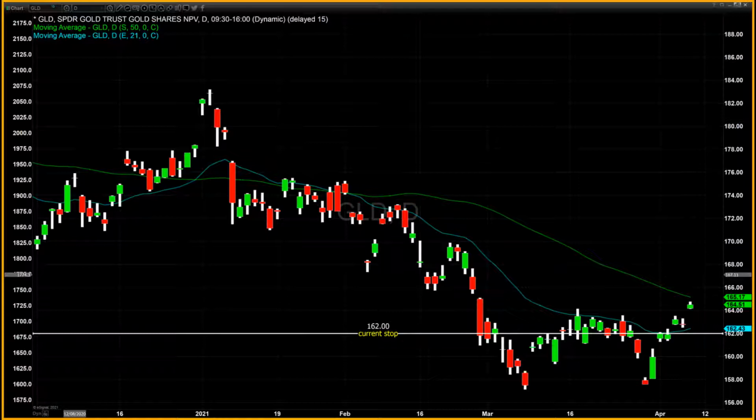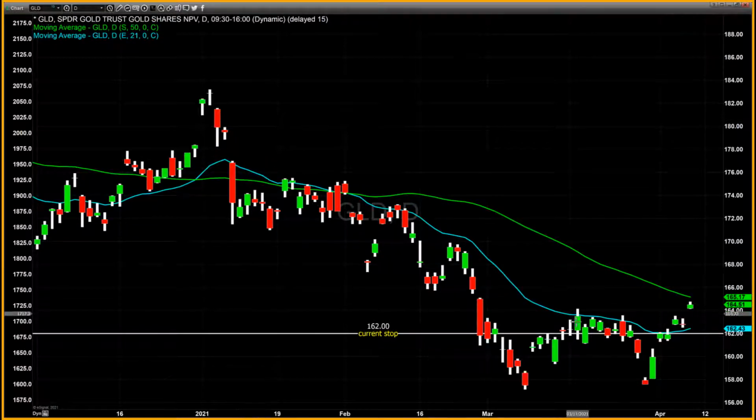We put our stop really at 162 even, and that was based upon the 21-day moving average here, as well as below the lowest low over the last 3 trading days. Like gold futures, we are quickly approaching that 50-day moving average, and that to me is significant. Maintain your long GLD, maintain your stop at 162.